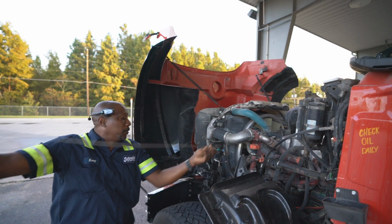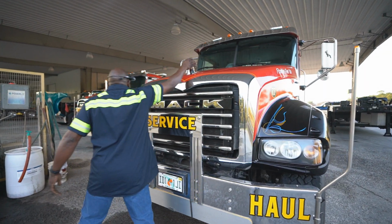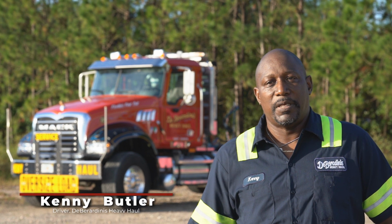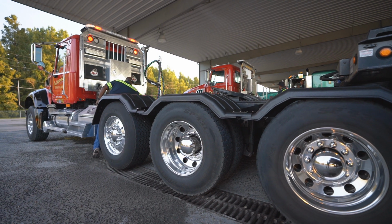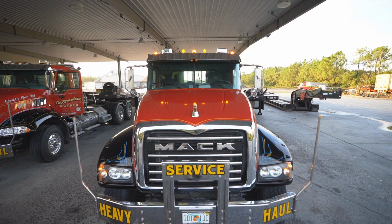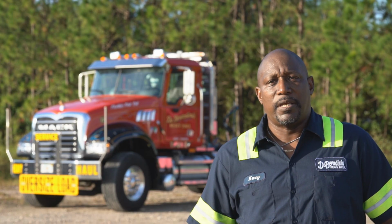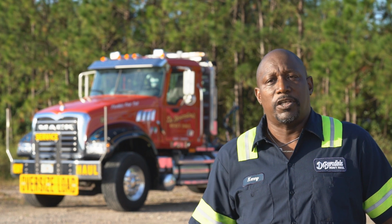I'm Ken Butler. I work for DeBeradinis Heavy Haul. I drive a Mack GU 713. It has a 405 horse Mack engine with an 18-speed. It's a triple axle truck, double frame, really good turning radius, really good in tight situations. No matter how heavy or how light you are, the truck drives great. I've driven some stuff more powerful, but this truck gets the job done very well.